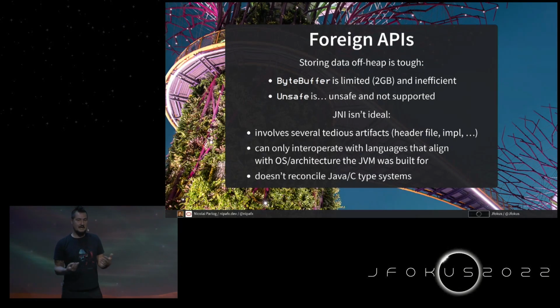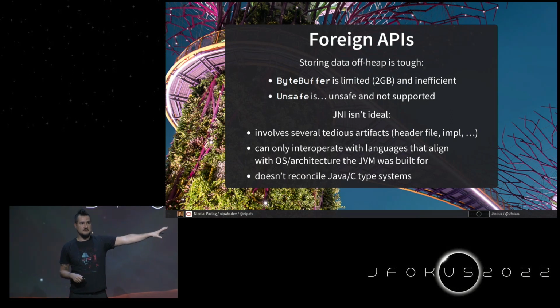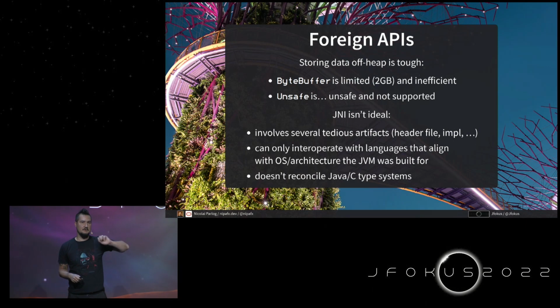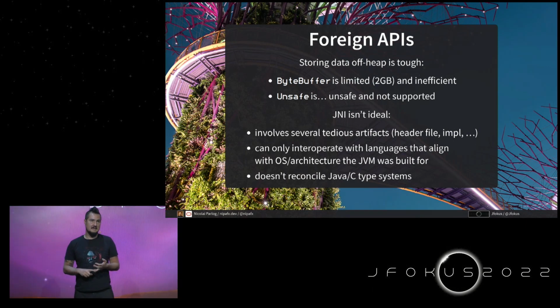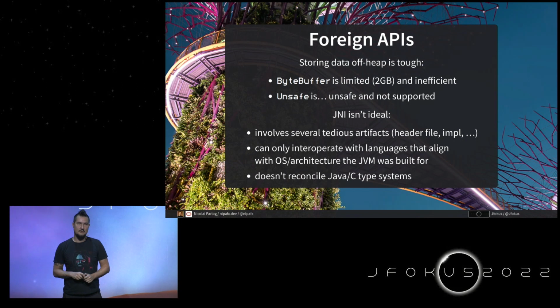The idea behind the foreign APIs is that some things that you want to do with Java at the moment that are a little bit outside of the JVM's immediate influence are tough. For example, you want to store stuff off heap. You think, I can do garbage collection better than the garbage collector, or I want to interact with native code, so I want to put stuff off heap. At the moment, you would use byte buffer. That's limited and not very efficient. Or you can use unsafe, which, as the name suggests, is unsafe. And it's not supported either, so that's not great.